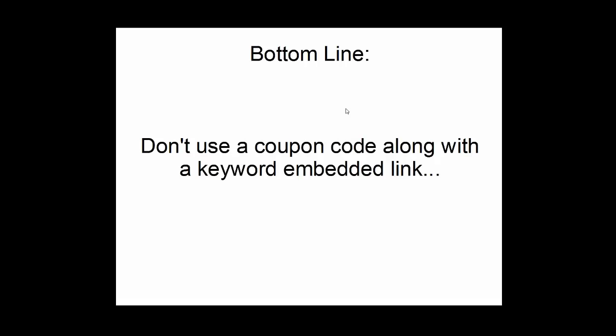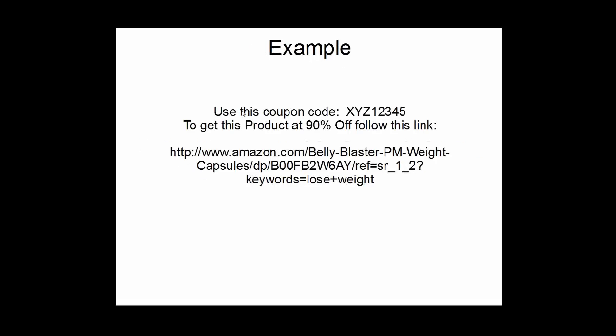Now, what that means is that this is an example of what they don't want you to do. Using a coupon code to get this product at 90% off. So let's say you place an ad or something on Facebook that says, use this coupon code, get this product at 90% off, and follow this link. And you give them a keyword embedded link, like this right here has the keywords lose weight in it. That's what Amazon does not want you to do.